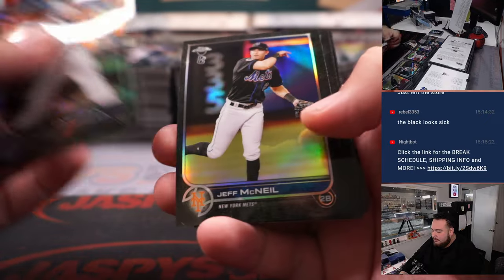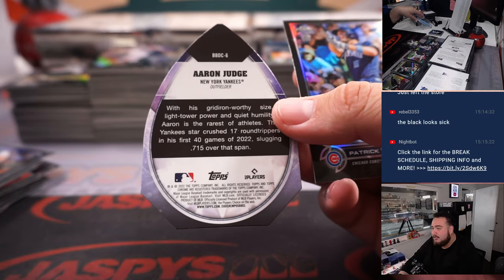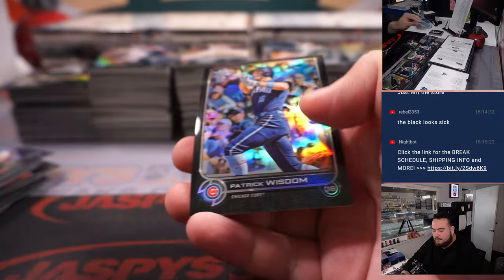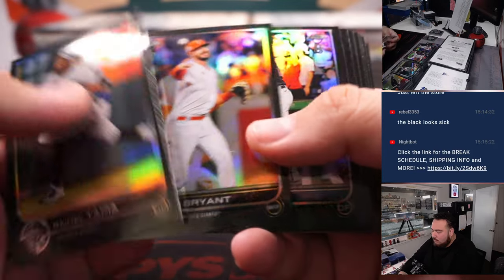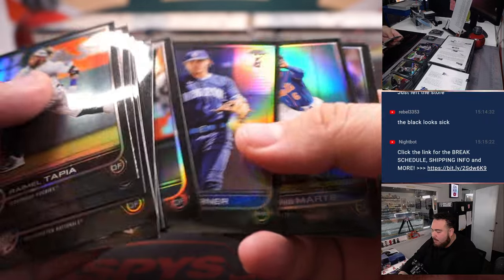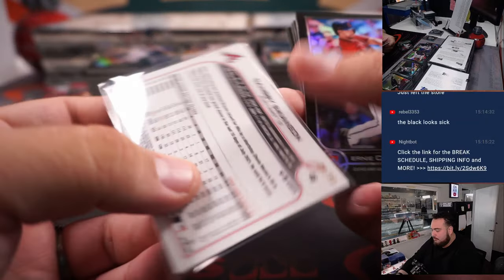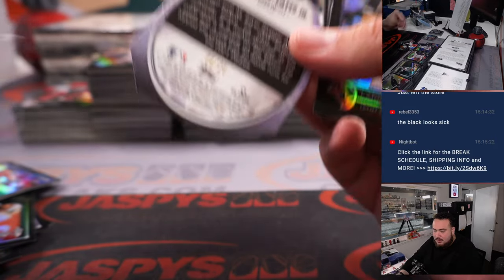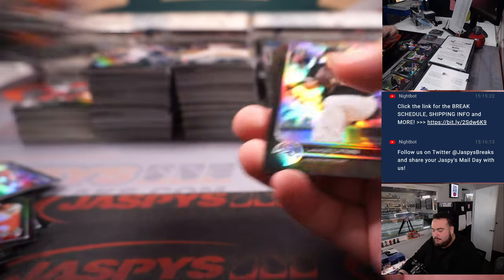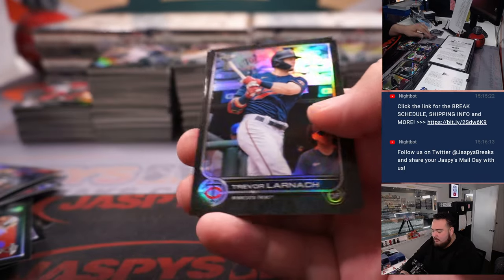We have a Francisco Lindor. That is out of 50. Aaron Judge, little die cut. Dansby Swanson on 99. Tatis, number to 25 die cut, Padres, going to Steve Locke. Mike Trout. This is the Write and Low insert.